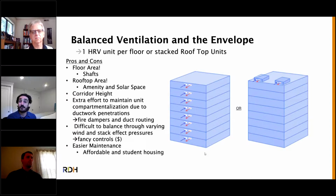So there is no silver bullet. Each of these has trade-offs. If you haven't worked on a project with these before, have discussions with your mechanical engineer early. Start to think about it up front, because it's required for Group R2 housing now.